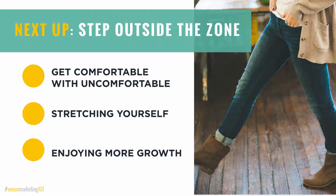I certainly hope so. For some of you, that's going to mean stepping way outside your comfort zone, which brings us to the next episode, number 11, which is all about doing just that, stepping outside of your zone, your comfort zone that is. In that episode, we're going to talk about how to get comfortable with the uncomfortable, how you can stretch yourself to do more here, and how you can enjoy the fruits of your labor by enjoying more growth as a reward for your hard work.